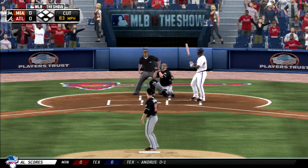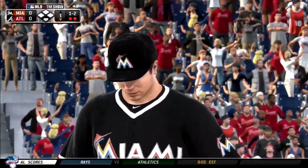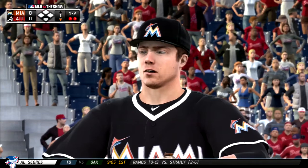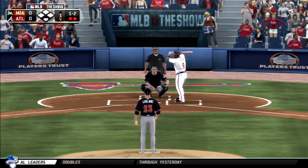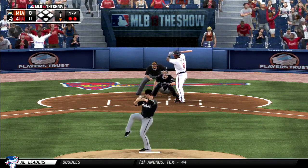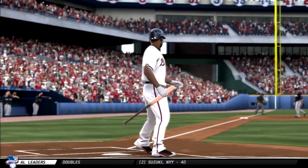And Upton won't chase that one. It's 1-2. Here we go on an 0-2 count. All you have to do is start that thing right down the middle of the plate and then just let it work its way in. Hopefully get a swing through or maybe even a shattered bat. And the cutter got him swinging. Strike 3, and the side is retired.